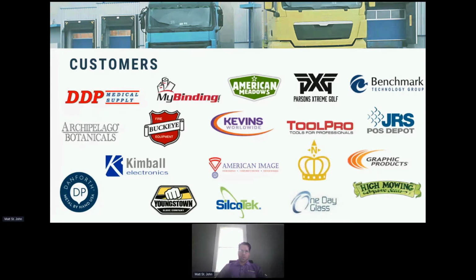With StarShip, of course, it is a cloud-based solution. So we do also offer an on-prem. We do have two different varieties of StarShip. Of course, with Acumatica, you're probably going to want to go with the cloud-based solution. But just know we do have those two different offerings. The functionality between the two versions is really the same. You're not going to lose anything compared to one or the other.